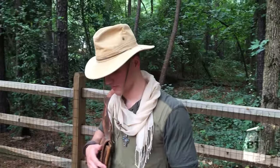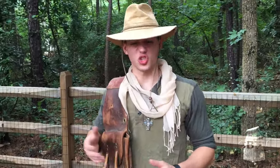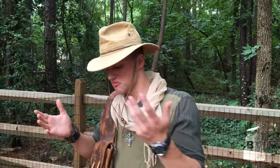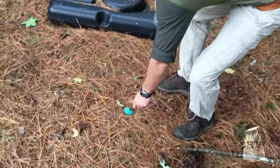When you capture a beast, what is it that you want to do with it? Well, there's three options. You can categorize it. Say, what kind of beast is this? Is it a cat? Is it a duck? Is it maybe this thing? I don't know what this is.